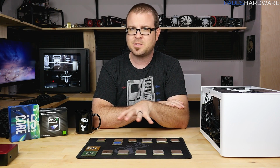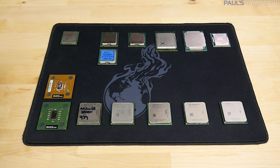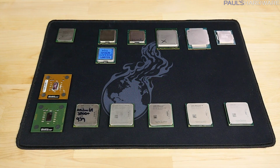I try to collect these when I can, but I don't really do it. I don't have a CPU from every socket and platform that's ever existed or anything like that. That'd be nice to have. That'd be maybe in the future someday.